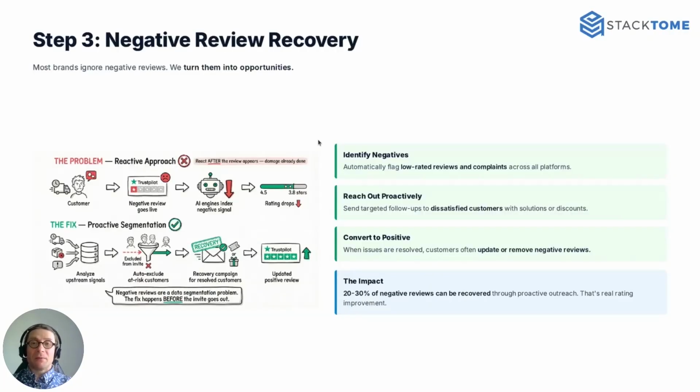In step 3, we want to avoid negative reviews if possible. So we can do that with segmentation, as I showed before. But if you do get negative reviews, you want to make sure that we can identify customers. So it's important that we are receiving verified invitation links. And then we can segment customers that have a negative review and target those where the issue was resolved.